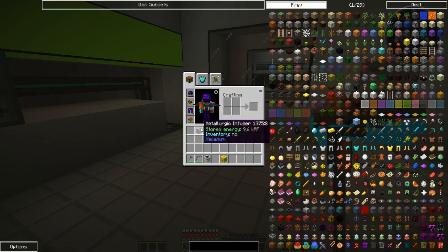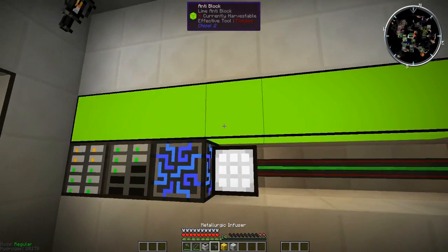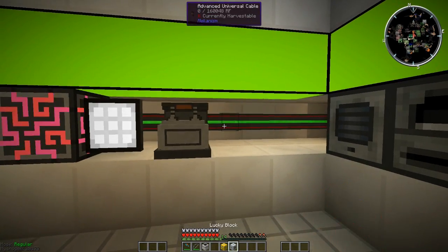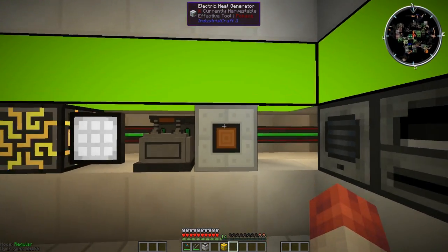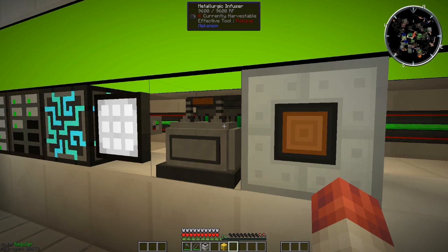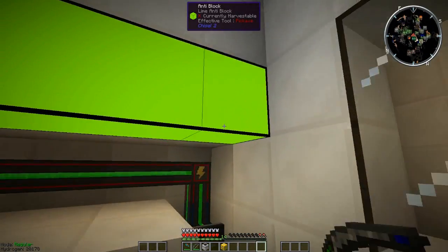Right, that's all in. And now we can put these up as well, actually. Not the oven. We're not putting the oven up. We missed these out. Metallurgic infuser. And the electric heat generator, which is lovely. I'll let Snake sort those out if they're not going to get any power. He's the powerful genius. He knows what's going on.